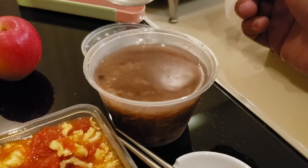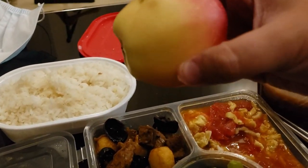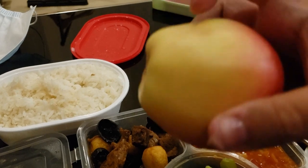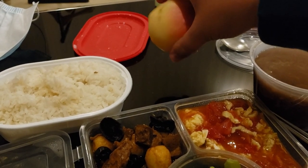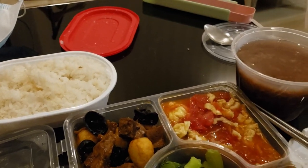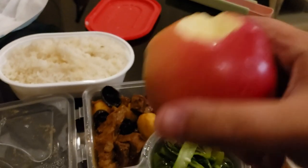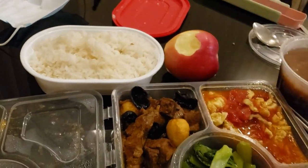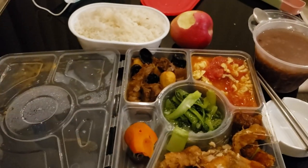Okay. Not bad. And the apple? I mean, it's got to be the least I have to worry about, really. Although, what is that? This little sprig. Okay, let's give it a bite. Yep, it's good.